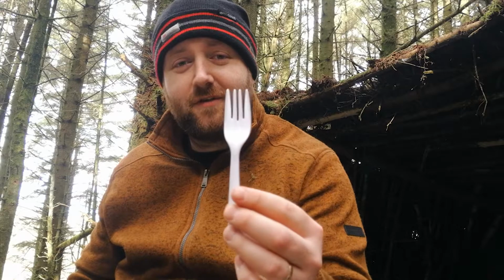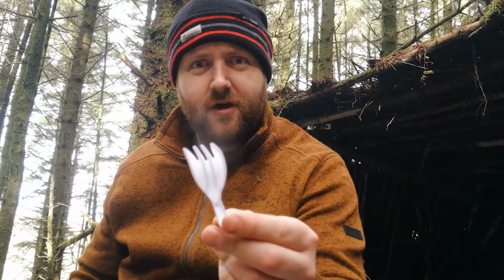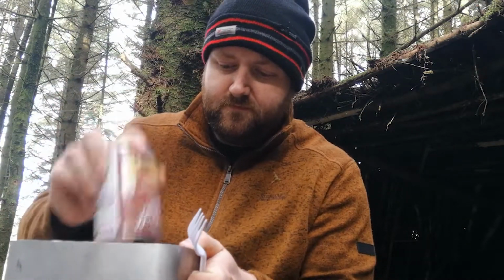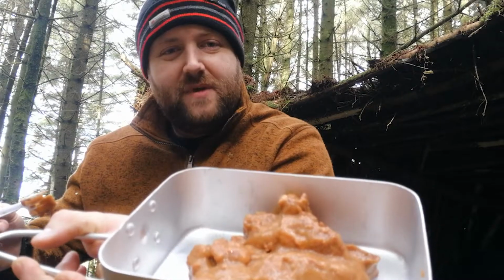I forgot to bring a fork with me, so on the drive up here, I actually remembered, and I stopped into a service station and picked up a plastic fork. Improvise, adapt, overcome. Meal of champions.